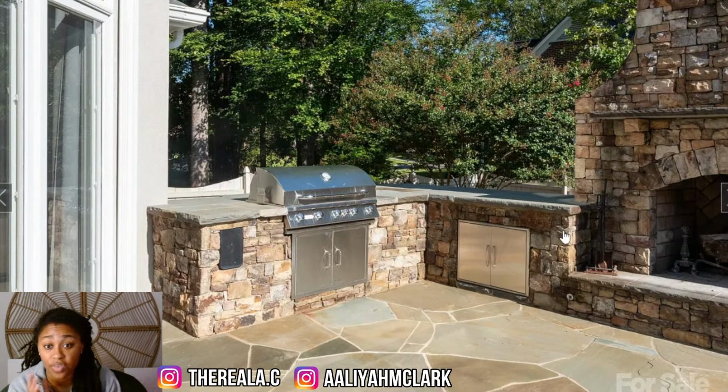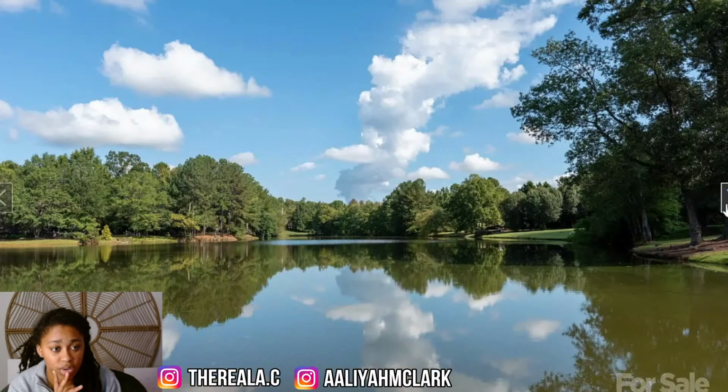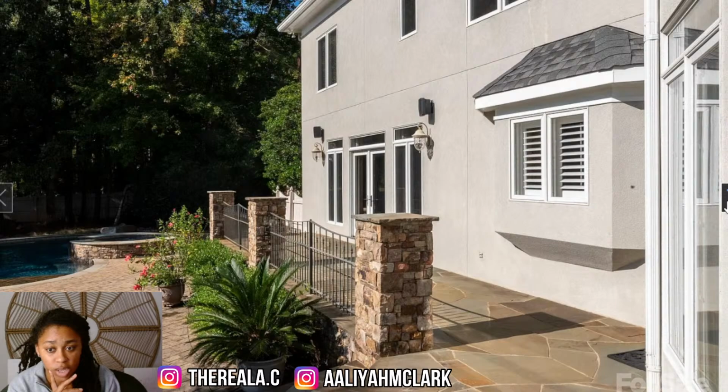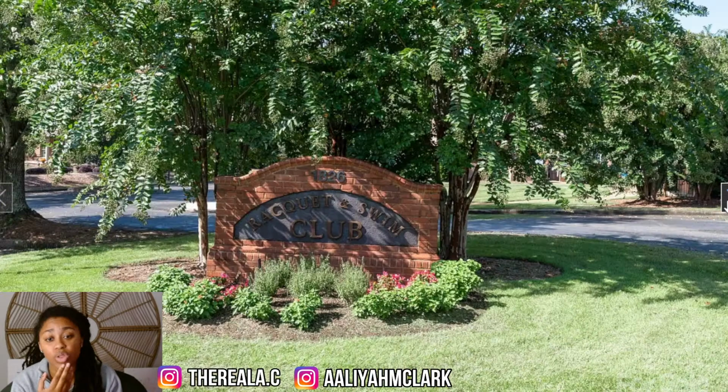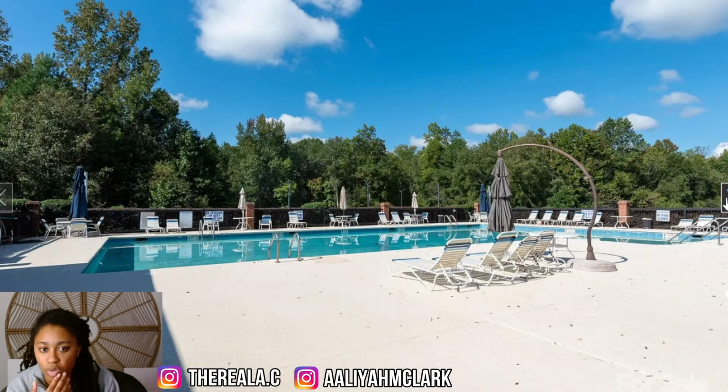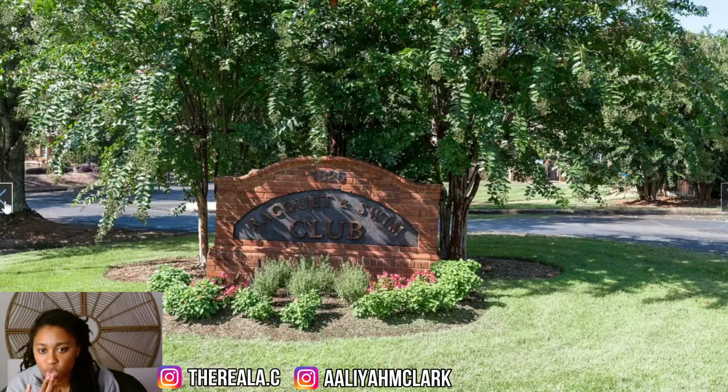Okay, so you even have an area that you can grill in, so that's definitely a plus. There's that water again. Yeah, this house is cool though. It does need some things done to it, but all of the things that I pointed out are literally just personal preference. Okay, so this is what your HOA is paying for, the Racket and Swim Club.